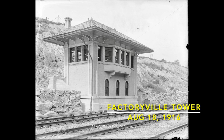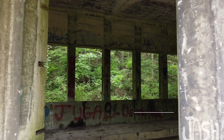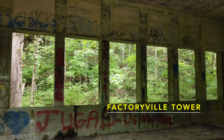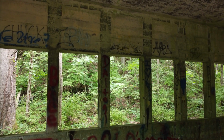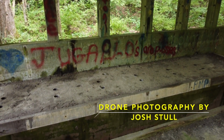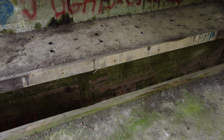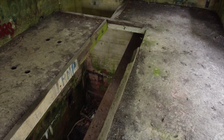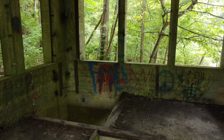Okay, here we are at Factoryville Tower. See the old view in the side of the hill, as Josh mentioned. Now let's go and fly in, thanks to Josh's drone. The tower was made of reinforced concrete. Not well insulated, so it might have been chilly in the wintertime, hot in the summer. You see the spot where the levers would have been that controlled the switches in the area near the tunnel and the signals as well.